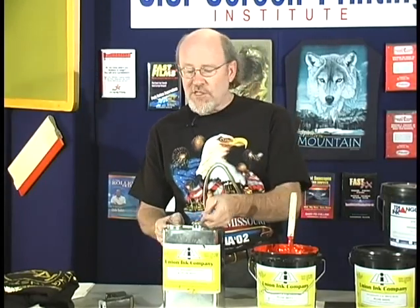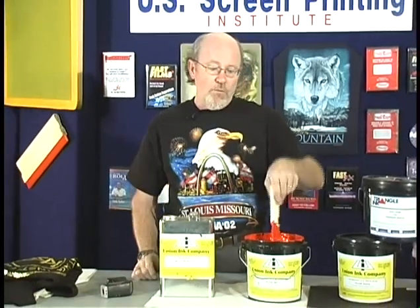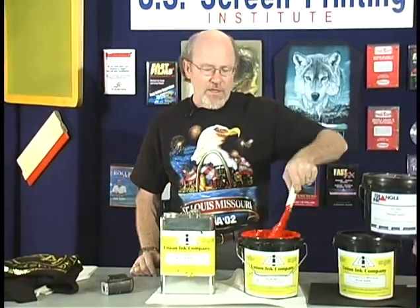Your supplier might suggest not using a reducer and might suggest adding what's called a base to your ink. A base to the ink is actually thick ink that has no pigment. We want to reduce the ink down and make it thinner. So you do want to get a reducer, not a base or an extender, to make your ink more creamy and smoother. And you'll see when we're at press what we mean by this.